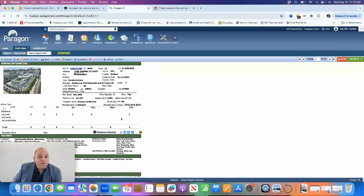Also in Weehawken, you had 1000 Avenue at Port Imperial. This is the Avenue Collection, located on the Hudson River waterfront in Weehawken. This is unit 502, listed for $1,069,995. It was on the market a week. It's 1,484 square feet, 2-bedroom, 2-bath. Did not have any New York City views.